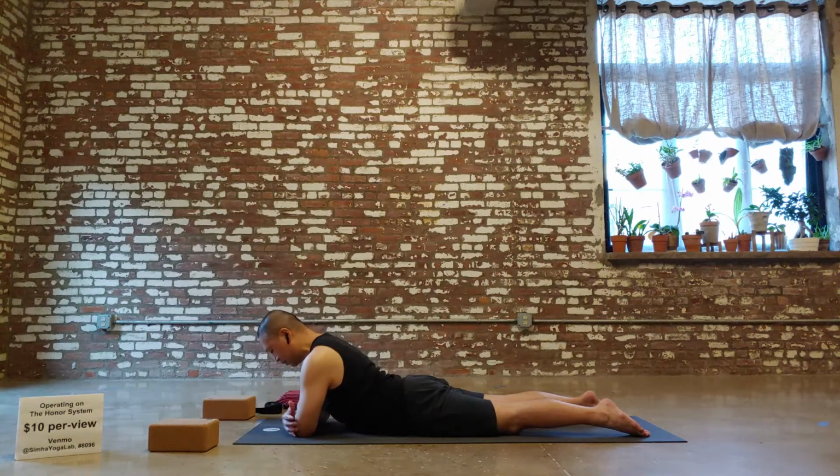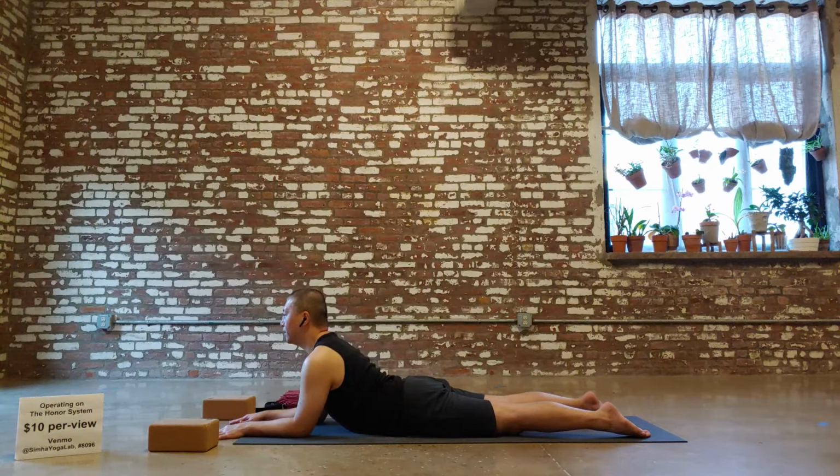Grab opposite elbows to measure off of your shoulders. And take your arms parallel. Make sure your left shoulder, left elbow are roughly lined up to about a vertical line. So you went 90 degrees with your arms. Press your belly and your lower ribs down. Lift your chest. Gaze forward.